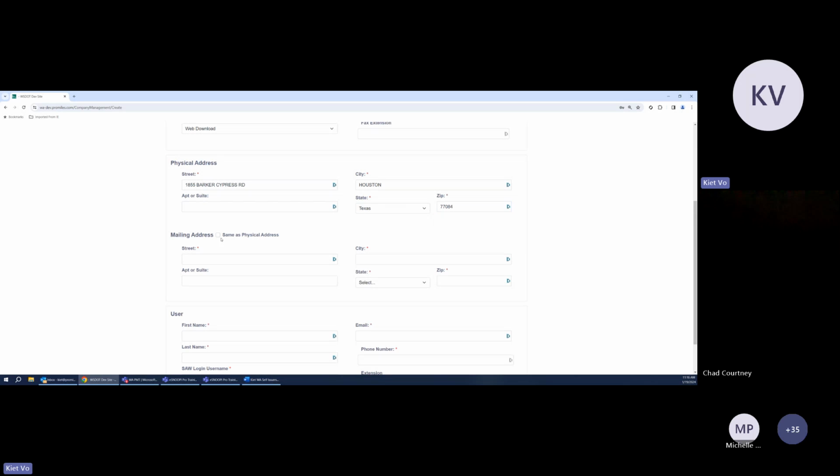All right, and then just for ease, if you have a different mailing address, you can do that. I'll just do same as physical, excuse me, and that will copy down the physical address.